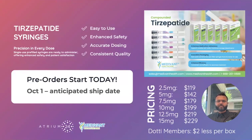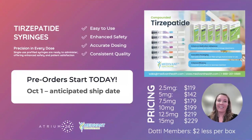And once everything is set and the platform is good to go, we are now in full steam ahead. Yeah, that's really exciting. I know a lot of our pharmacies have been anxiously awaiting the Tirzepatide launch. And the prices do seem very competitive as well. So it'll be affordable for patients.